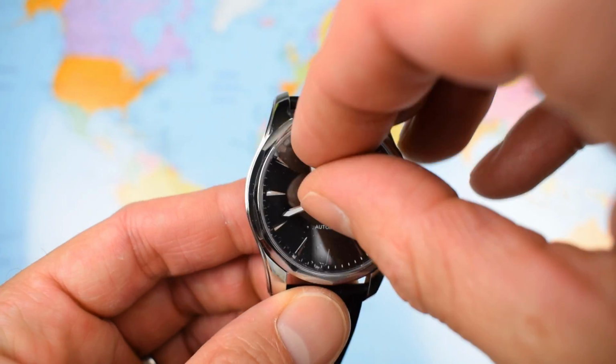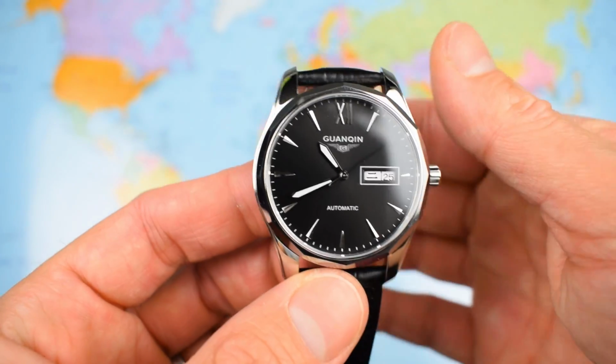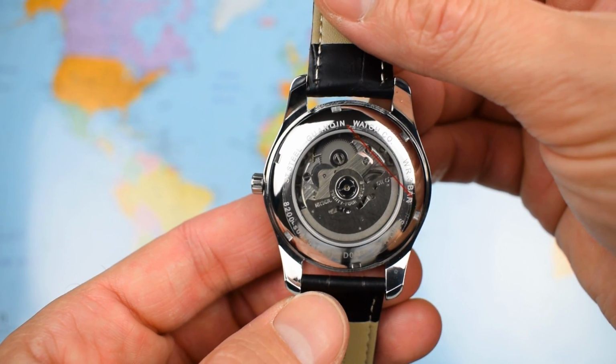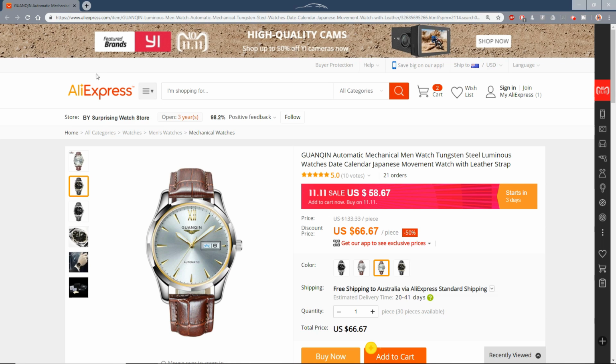I also picked up one of the black dial versions on the leather strap to confirm. Here's me peeling off the sticker. My wife finds these everywhere and hates them. It came with a Seiko, go figure. So I can't say with any confidence whether you're going to get the Seiko or the Miyota.